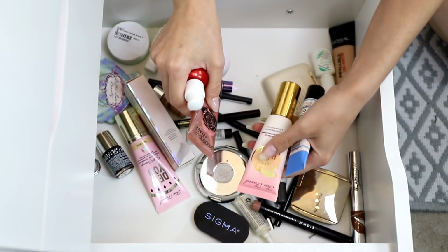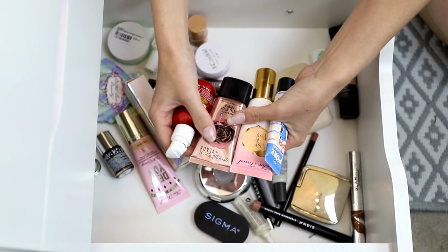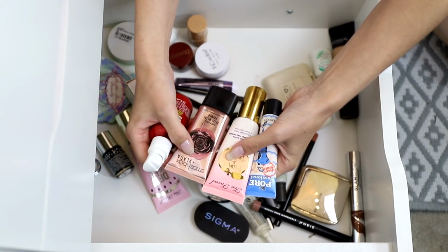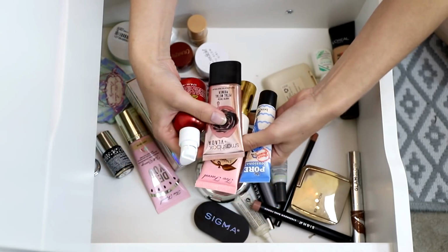I will set it on fire. These primers, what I do know, I actually remember going through my stash and being like, nah, the time has come, we're doing this today. I got rid of all of my primers that were basically just silicone.